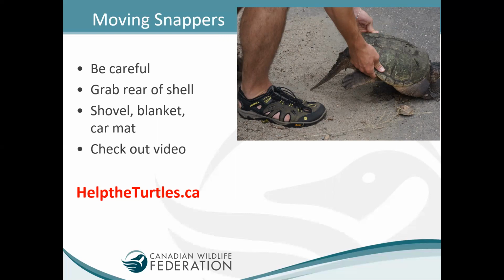So if you feel confident, you can grab the back of the shell, back near the hind legs, and lift the turtle up, which can be hard if it's a big turtle because you're grabbing from one end and you've got a lot of leverage off the front, and you can carry it off the road.